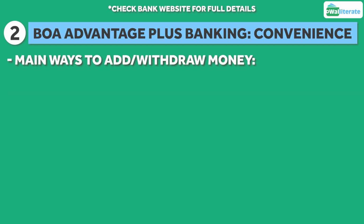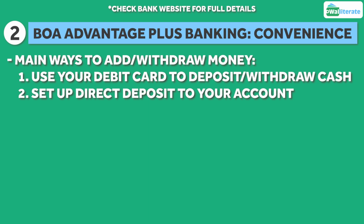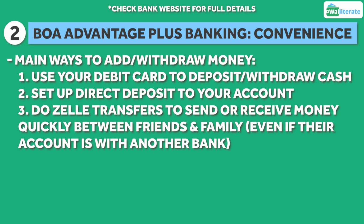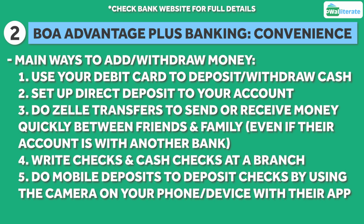There are a number of ways you can add money to or withdraw money from your account. Outside of depositing cash into or withdrawing cash from your account using your debit card, you can also set up direct deposit to your account as well. The account also allows you to do Zelle transfers, so sending or receiving money between friends and family is quick and easy, even if their account is with another bank. Besides writing checks and cashing checks in person at a branch, this account also allows for mobile deposits as well, so you can deposit checks simply by using the camera on your phone or other device with their app, and therefore skip a trip to a branch to cash your check.